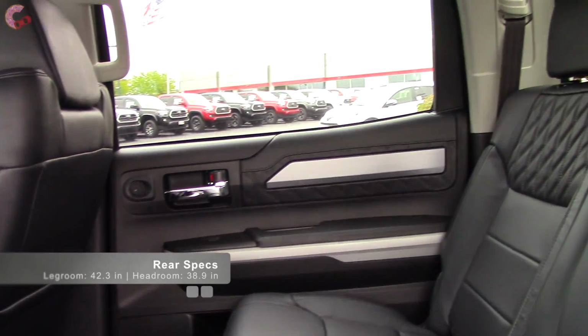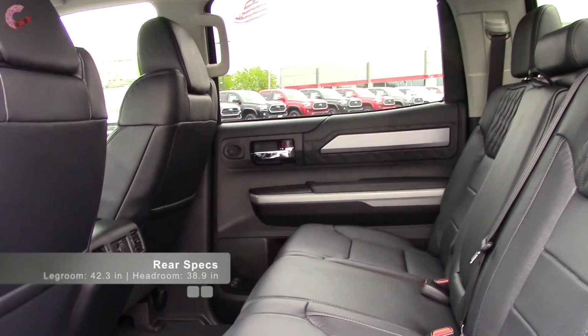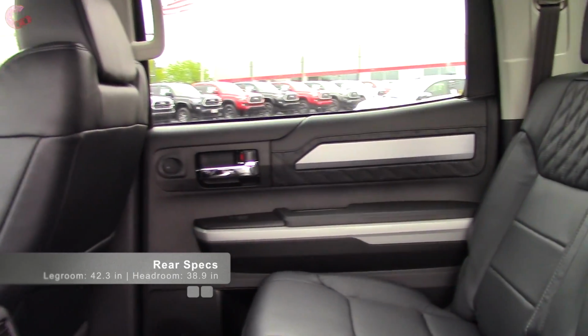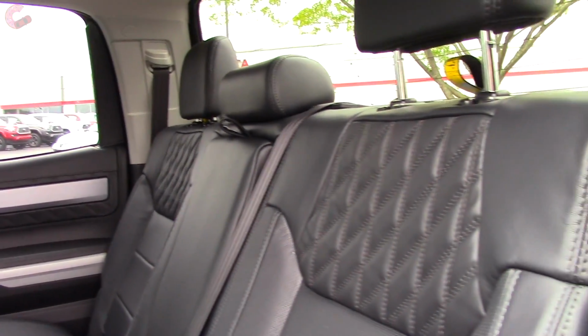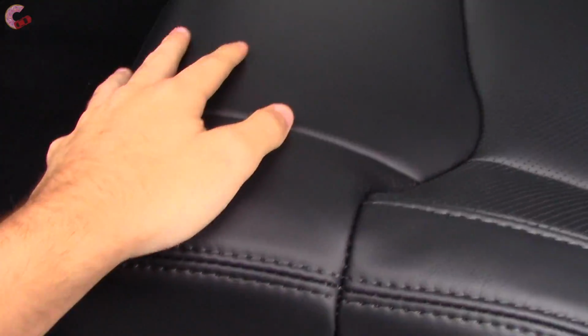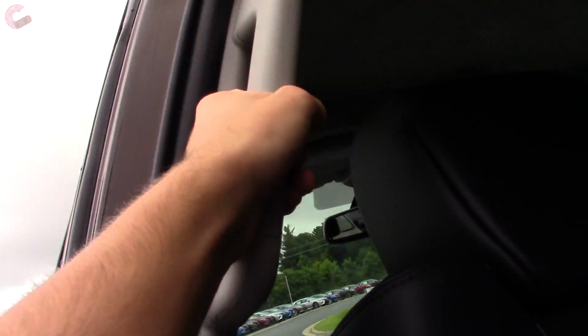Now in the back of the Tundra, you're going to find 42.3 inches of legroom and 38.9 inches of headroom. That does place it on par with the Ford F-150, but it is below the all-new Ram. Our Platinum does have the stitched leather design back here. Leather is really high quality and the seat is comfortable. You do not have running boards on this model, so you just have to use this handle to get in.